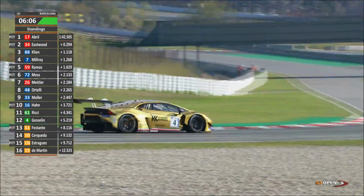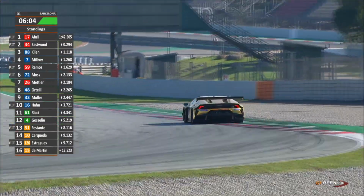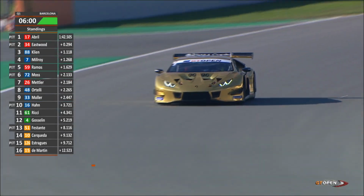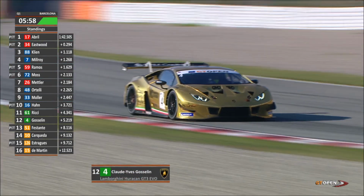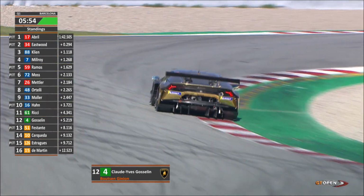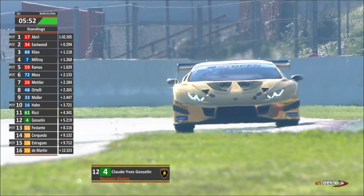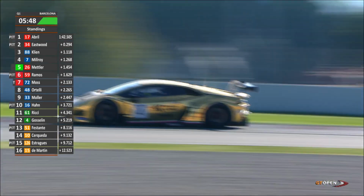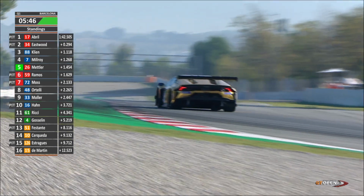What do you think of this? The golden Lambo. Nice to have it back. Love to see a Lambo back in GT Open. One of the best and loudest GT cars you can have at a track. I think if you close your eyes, you can tell when the Lambo is going past. Yes, you've got to cover your ears, basically. And probably your eyes as well with this gold livery. It's probably going to reflect a lot of light.